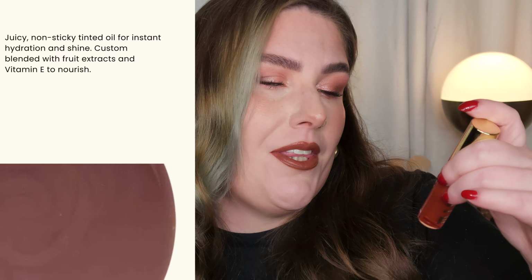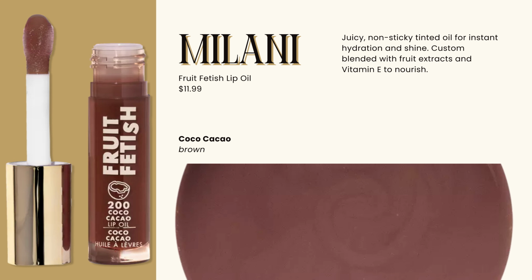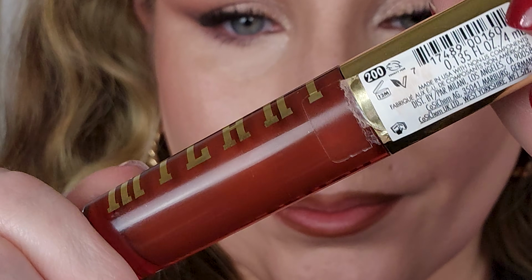I really like it. Next we have the Fruit Fetish lip oil in Cocoa Cacao. I love this lip oil. It is something that I just want to rub on my lips constantly. Like, I just want to sit here and just do this all day because it feels so good. I love the giant applicator. It's very soft, very cushiony. This is a very cushiony lip oil.